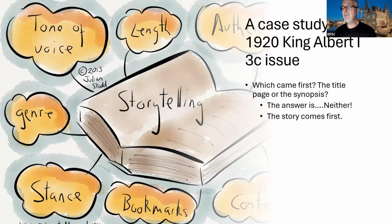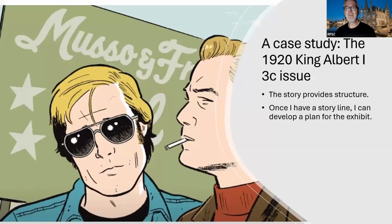The point of an exhibit is to tell a story. And out of that story comes both the title page, which gives you the plan for it, and the synopsis, which explains why you did what you did. But those things don't come at the very end. So the story provides the structure. Once I have a story line, I can develop a plan for the exhibit. I know what I'm going to be doing.